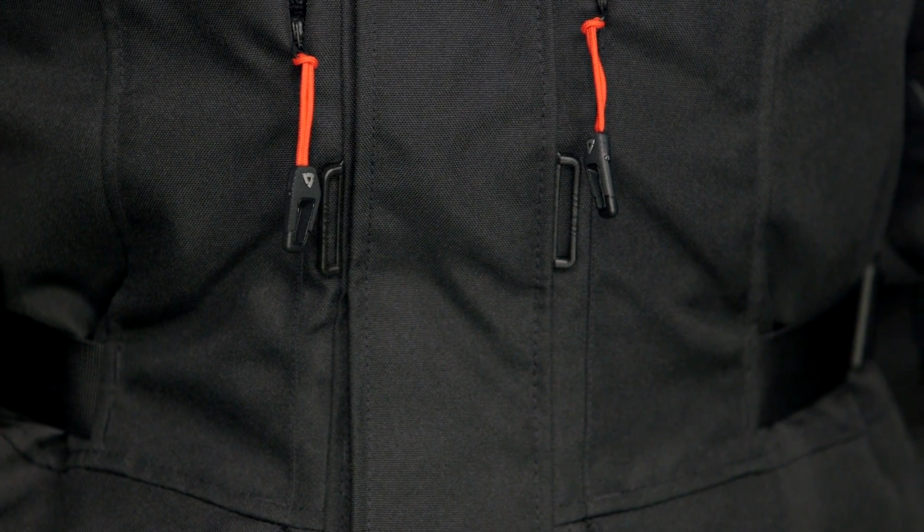And you're gonna see as you work through this product, a lot of bar tack stitchings. The way that they finish this out, it's stitched at a very high level. It's meant to be abrasion resistant. It's not built for style, it's built for the crash, and REV'IT really delivers on that with the new Neptune GTX. Now, Hannah, turn the face away from me.